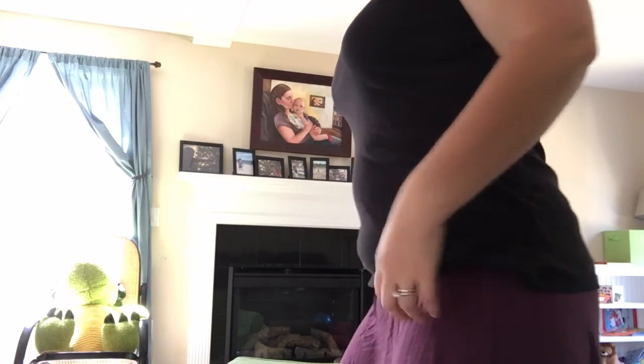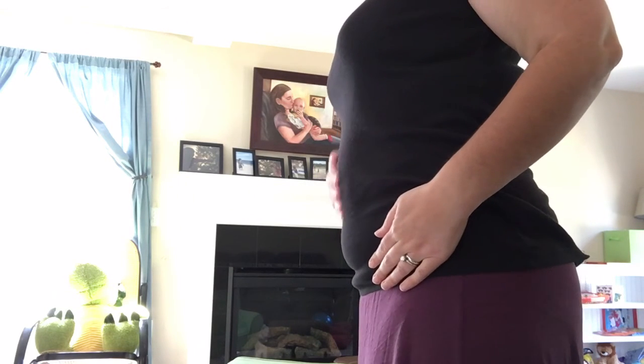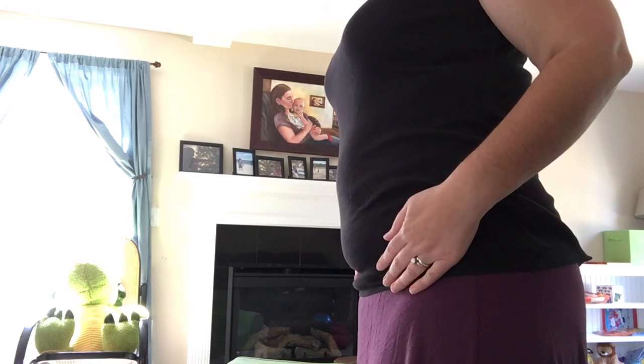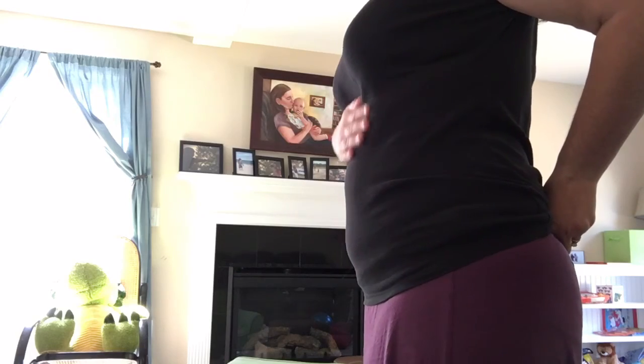I am going to do a quick little belly shot. I was debating whether I was comfortable with it yet, but I think I'm just going to go for it, because there's definitely starting to be a little bit of a bump there. So I'm going to turn this and see if we can get this. So this is at 12 weeks. And there's definitely something growing down there. I mean, I don't have the flattest stomach to start with, but there's definitely a little bit of a bump starting there. So that's kind of exciting.